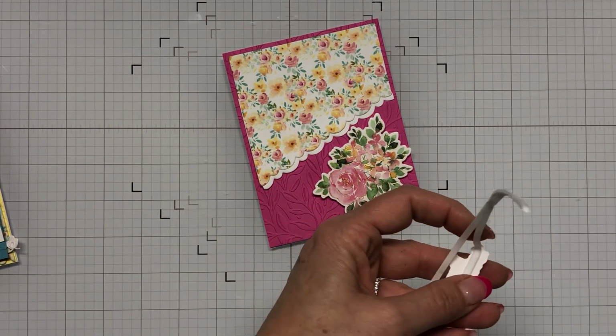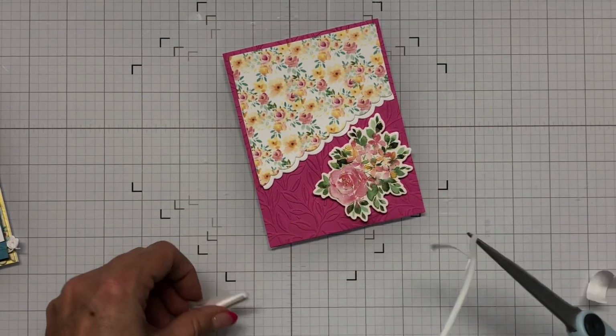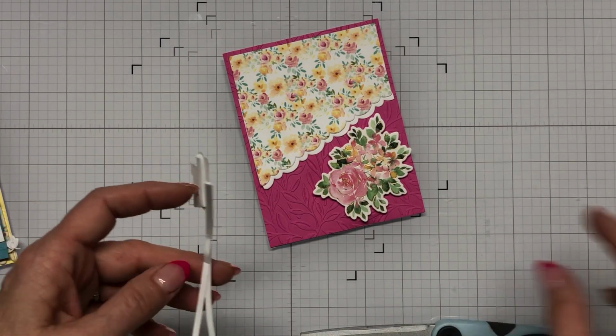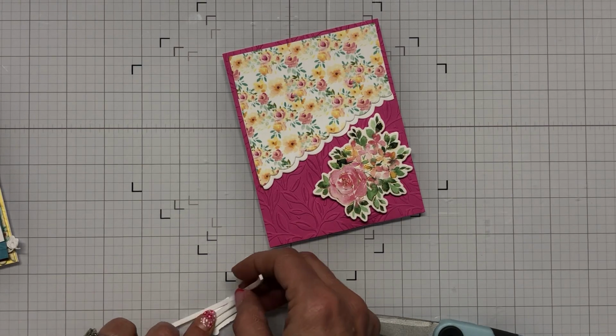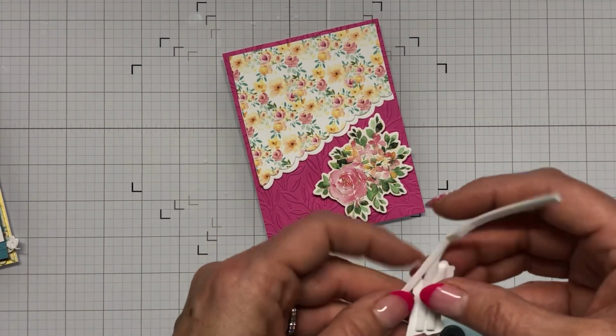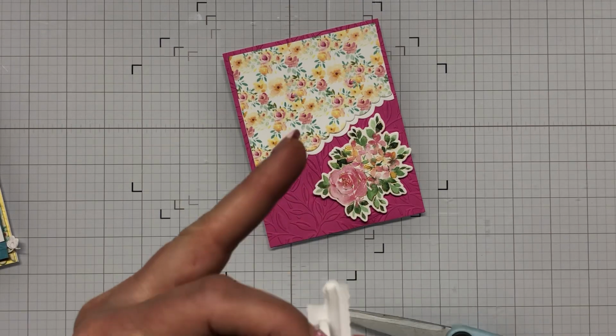Sometimes when I cut off an extra bit of it, I'll just stick it on there, and I must have stuck it on the back side. Oh boy. So let's see what's going on.